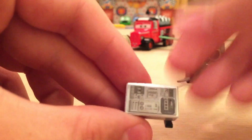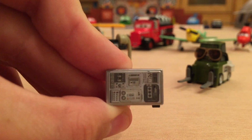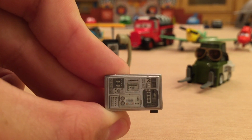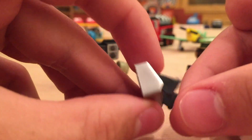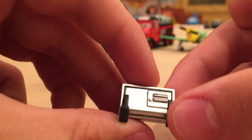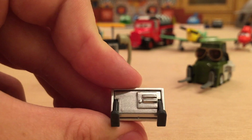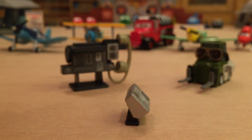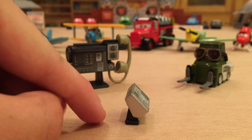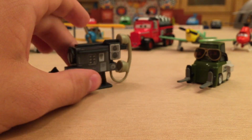I'm not really sure what this one is, probably some sort of control panel, but I'll just show you guys the details up close. Very, very nice. I think that's painted on there. I don't believe it's a sticker, but I really do like it. Very nice and shiny. The only problem with this one is that it's kind of hard to stand up on its own, you know, because the weight wants to fall over, so you have to get it perfectly balanced on the two legs there.